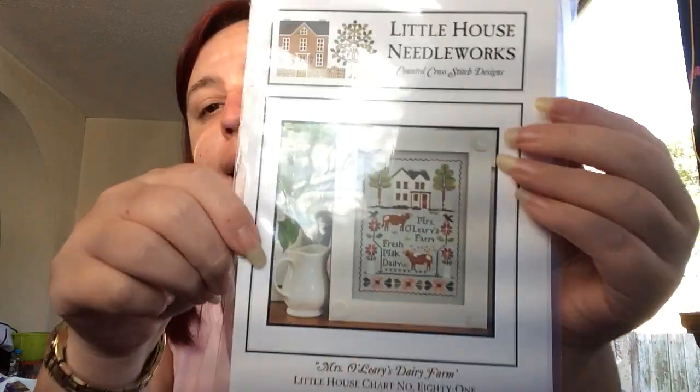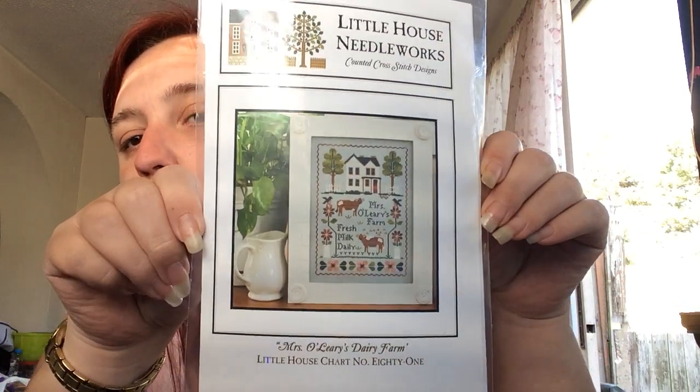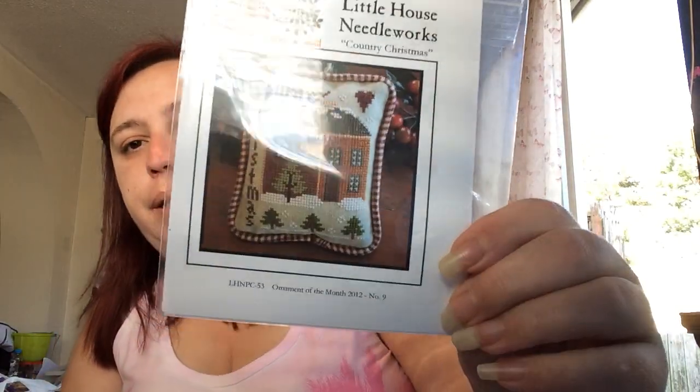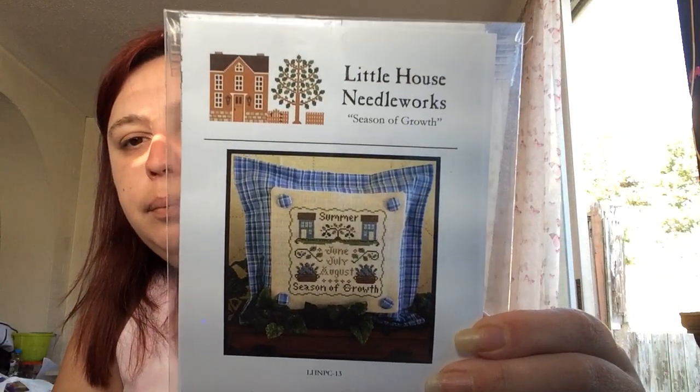Okay, next up, Little House Needleworks. And we've got Mrs. O'Leary's Dairy Farm. That'd be cute, like in the kitchen or something. We've got Pine Tree Inn. You can do a little ornament. We've got Country Christmas. Again. Season of Hope. We've got the spring, we've got the summer. I did have the autumn one, but that went out of stock. So if anyone knows where I can get the autumn and winter for these, again in the UK, can you let me know, please?